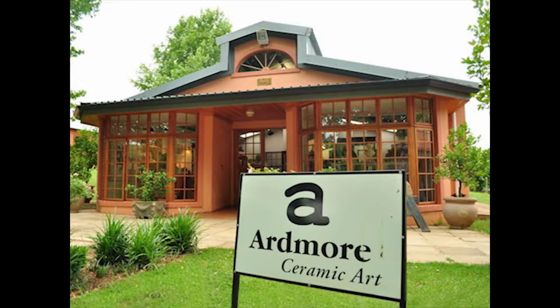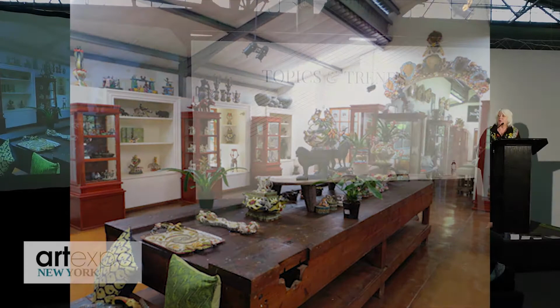And from those humble beginnings, they have created a wonderful new enterprise with studio space where artists can come and work. They're given materials, they're given a guaranteed market for their work, and together they're all creating, about 50 or 60 of them at any one time, these amazingly unique pieces of ceramic art. This is their gallery in Ardmore in the Caversham district of South Africa.